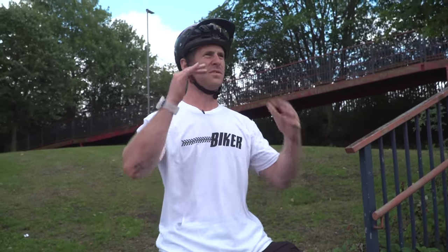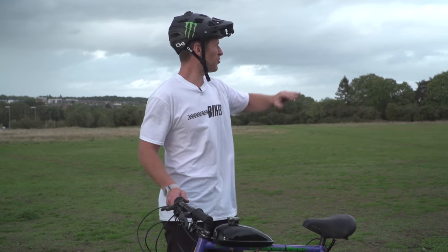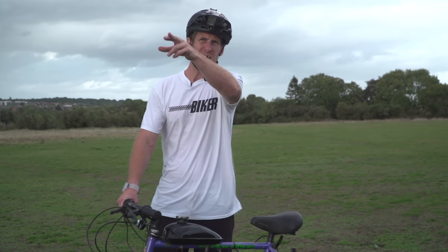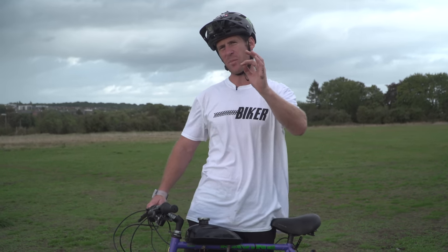Let's see what else we can find to do on these completely different and not even close to being similar bikes. We're now over at what is basically the land speed record salt flats test zone of Colchester. There's a little slope over there, and we've got this long run up here where we're going to see how fast we can make our bikes go.